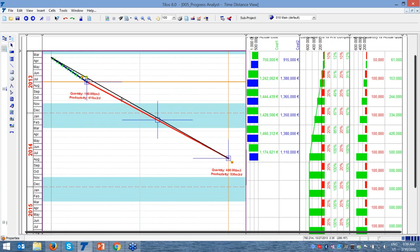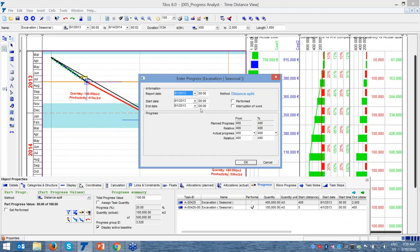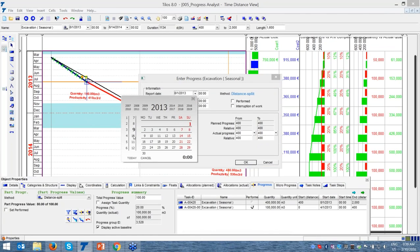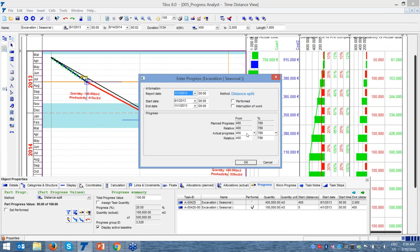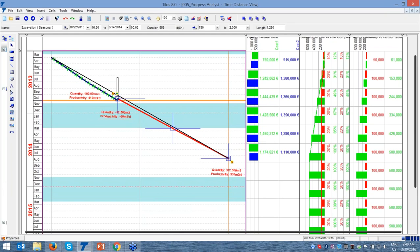Let's say, okay, this is the one-time entry and we would like to, 3 months later, enter progress one more time, and the time is now October, and we enter 1st of October another progress. It is saying that according to Telos, from 400 till 789, let's say we achieve 750, which means we were 88 meters behind, but we now have around 39 meters, which means we are still behind, but we are getting better. So I just enter it here, and here we just schedule again.